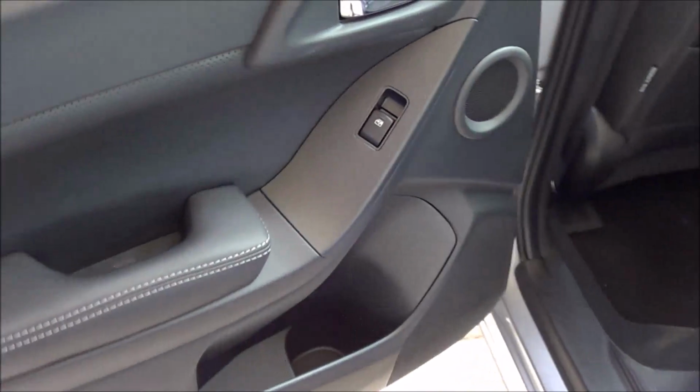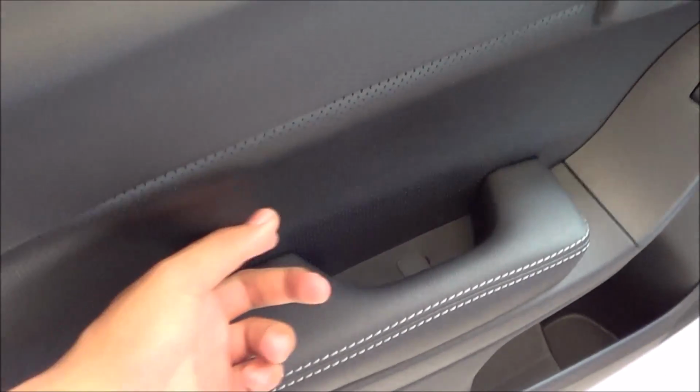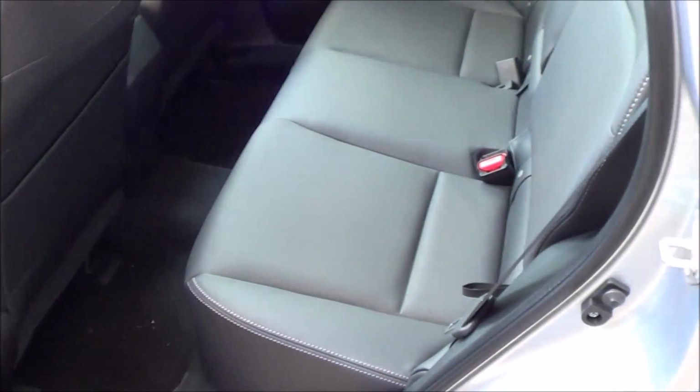Now build quality and materials do follow through in the rear. Still nice and soft touch on the armrest with a nice stitching, and then nice and soft touch on the mid door panel. Upper door panel remains hard plastic. Chrome interior door handles for the rear.